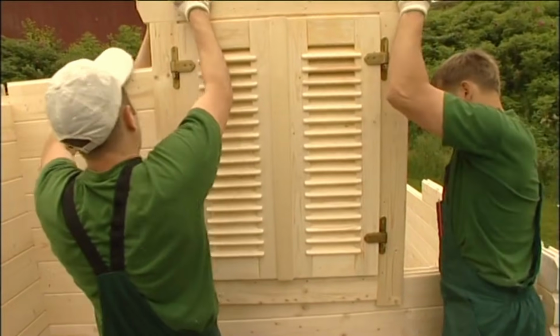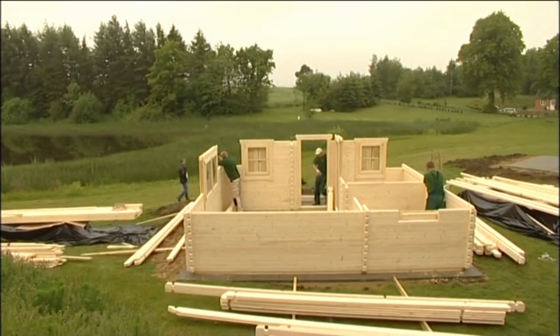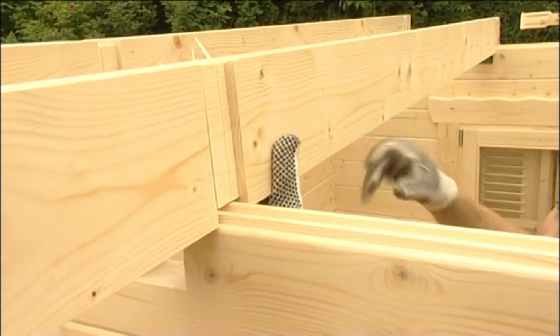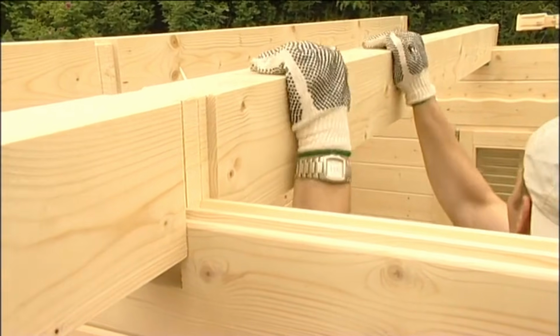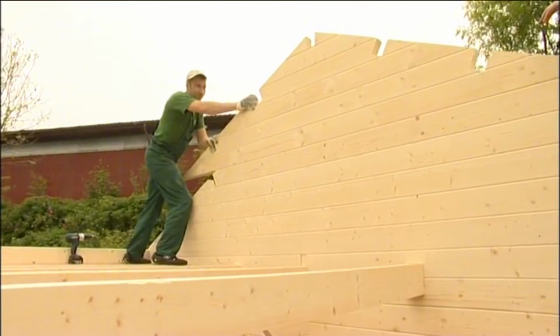Insulation material is inserted into gaps and cavities at each level, and protective coatings are applied selectively to exterior-facing logs. Gap fillers are applied in corners to enhance airtightness. Corner logs are levered into final position and checked for flush alignment.